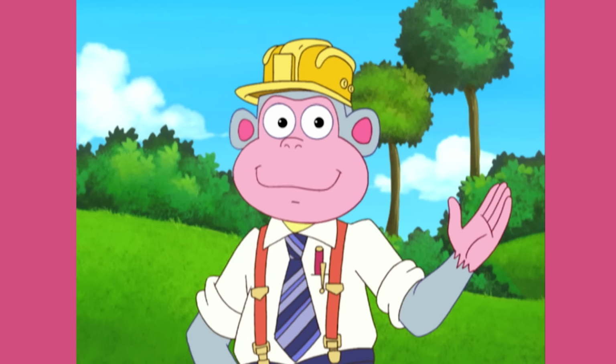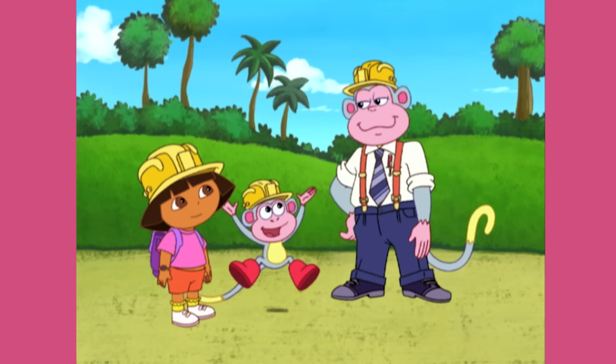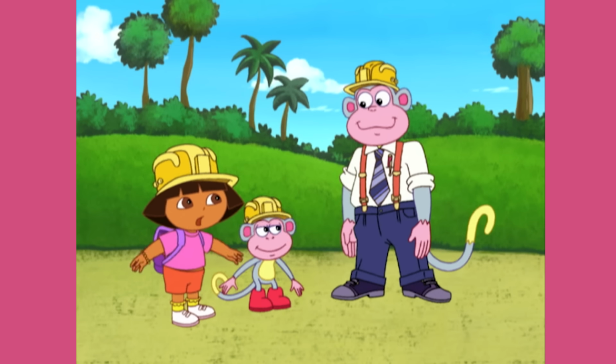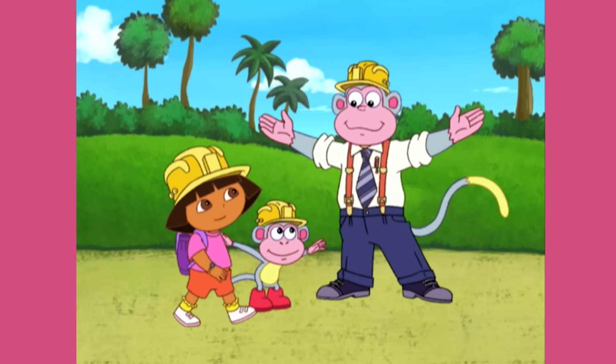You're really good at building things. Maybe we'll be architects when we grow up. Daddy, Daddy, we're going to the pyramid to help Dora's mommy at her job. We're gonna help her look for lost treasures. Then you better hurry.